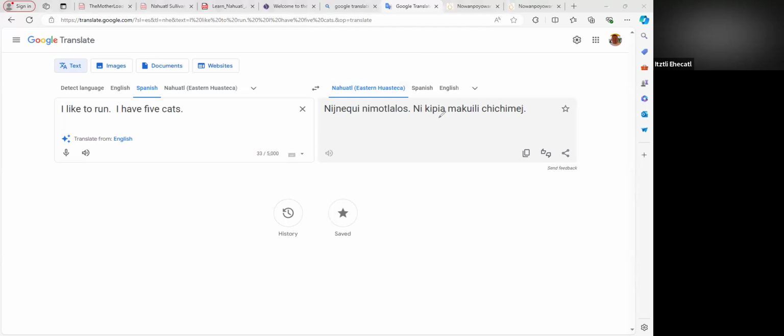This right here, it's fine. Nikipia makwili, that's intelligible. But chichime is actually dogs. This is dogs. So this is wrong. I don't know. Maybe I can send feedback. I don't know what that will do, but yeah, this is definitely wrong.